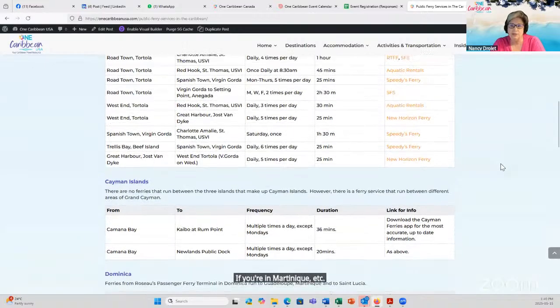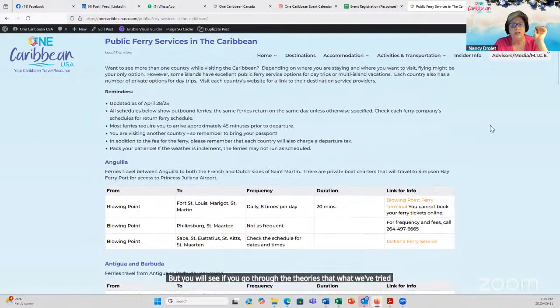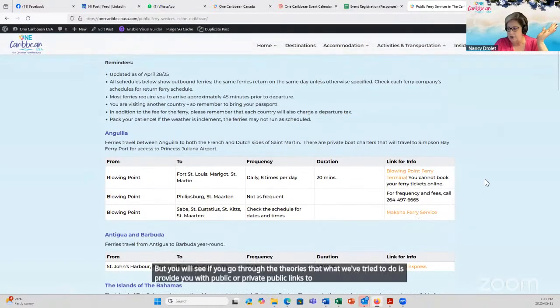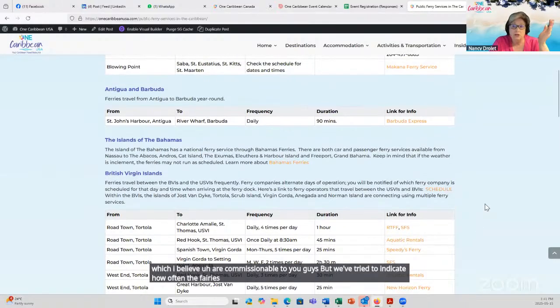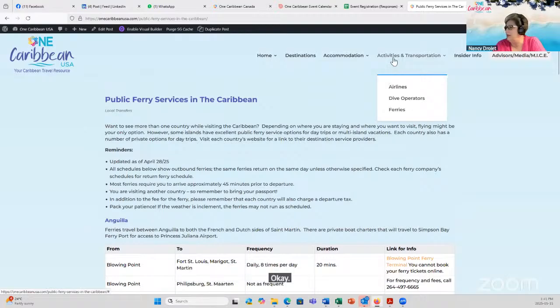So we're still building this. There's more to add, but you will see if you go through the ferries that what we've tried to do is provide you with public or private links to like McKenna Ferry Service, which I believe are commissionable to you guys. But we've tried to indicate how often the ferries go, what the duration of the ferry is, and then a link for more information. Okay, so that's what we have there.